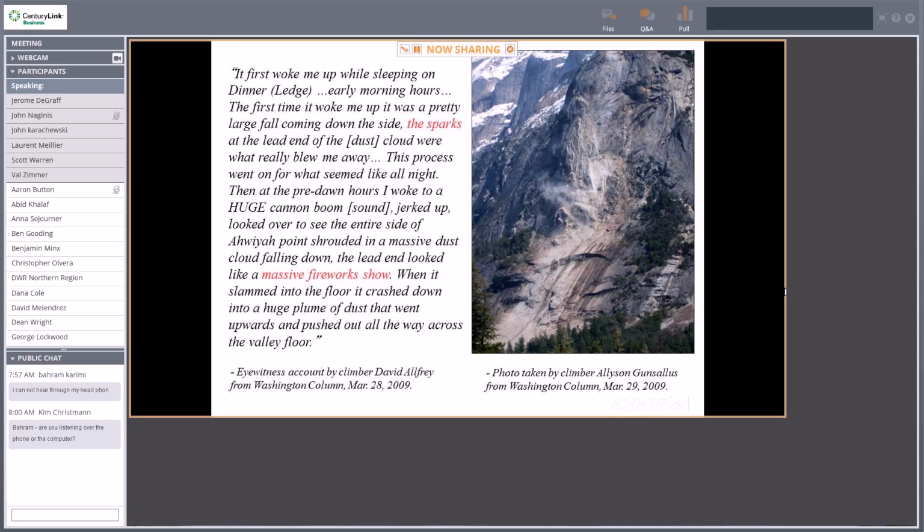So there's a couple things that are really interesting about this eyewitness account. One is there were sparks coming down, which is what John Muir said that he saw, so that's pretty neat. And the other thing that's probably more important is that the main event happened after many, many hours of precursory rockfalls. So there were several hours of little rockfalls happening that were loud enough to wake him up and annoy him, and that preceded this big event. So that's very, very interesting. On the right is a photograph that another climber took. This is not the main event. This is actually an afterfall. This is the rockfall that happened the next day.